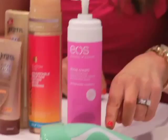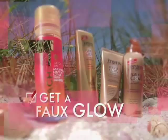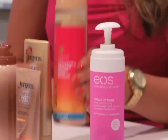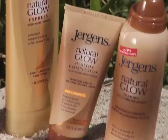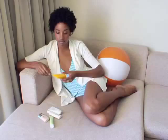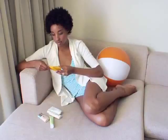Get a faux glow. We love these self-tanners for summer because they are customizable. This one from Victoria's Secret has a dial so you can get the color that you want, and these from Jergens are buildable. Moisturize from head to toe. Ditch the body butters and heavy creams and switch over to formulas that are gel-like and really sheer and lightweight. These new sunscreens for face are perfect for under makeup and they're packed with good for your skin ingredients.